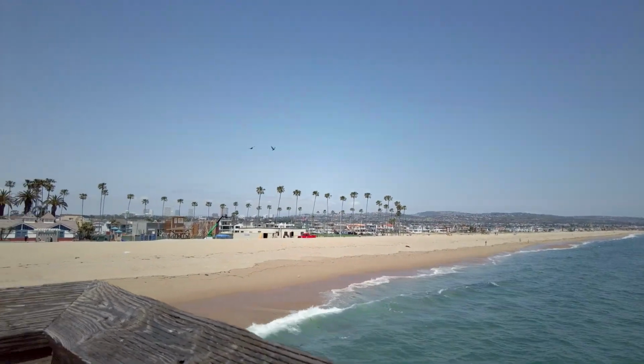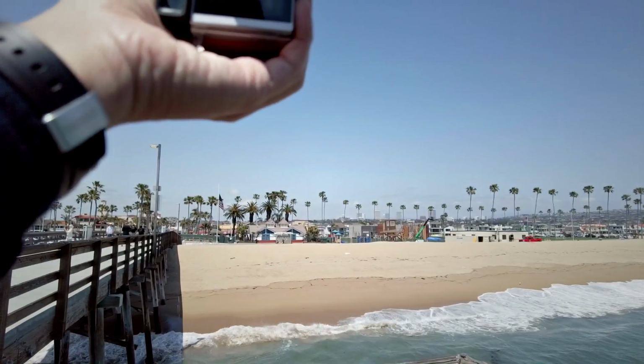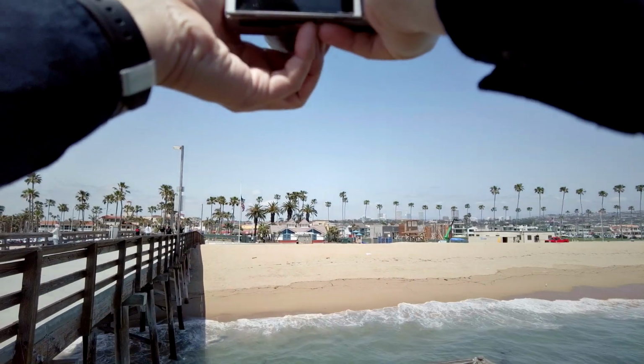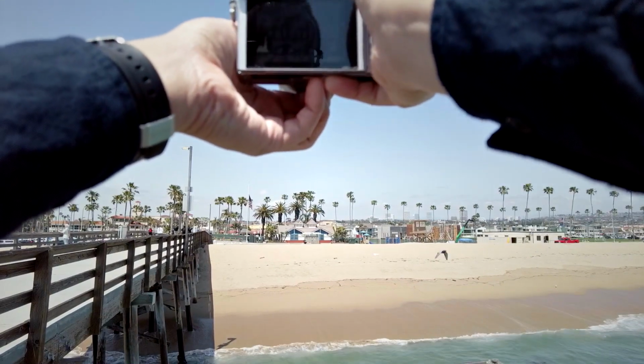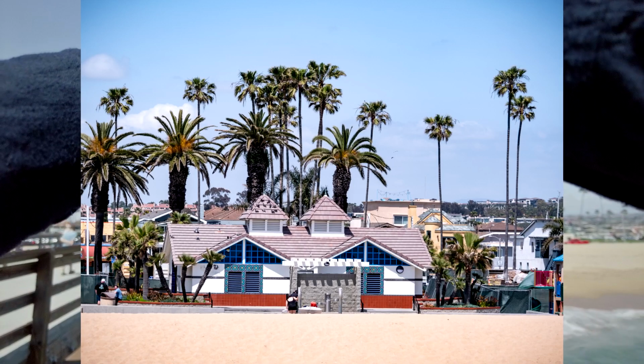So yeah, let's try to capture that house right there, the white house with the trees again. Vertical composition I think will work best. No, let's try horizontal. So this is 70mm f5.6 aperture priority. Alright, looks nice. One more time.